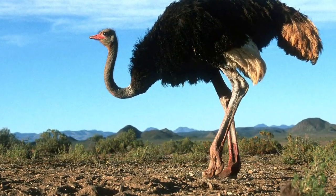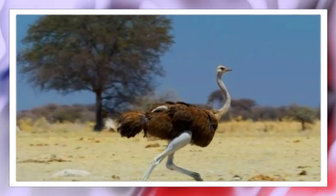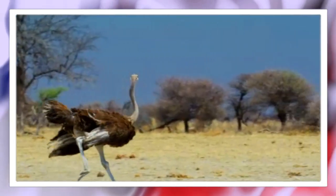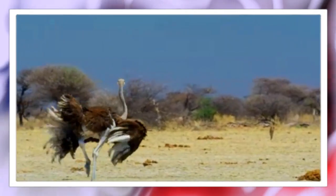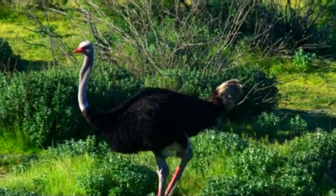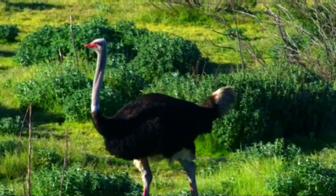Their long legs are perfectly adapted for swift running, allowing them to reach speeds of up to 45 miles per hour. Females are slightly smaller than males, but still possess the same striking features.